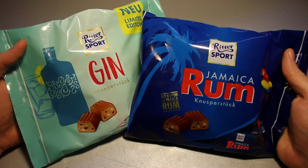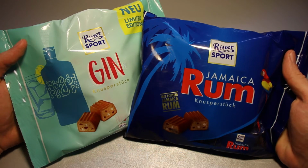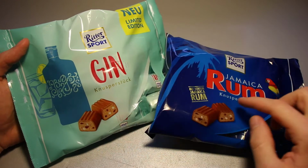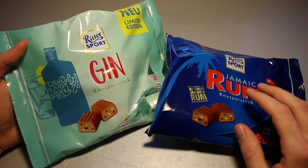This is Ice Cream Gecko, and in today's video we're going to take a look at the Ritter-Sport Gin Knusperstück and the Ritter-Sport Jamaica Rum Knusperstück, the crunchy piece, I think it would be called if it was translated literally.